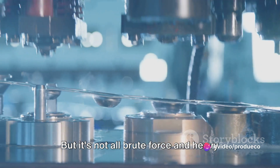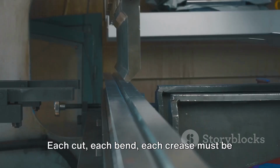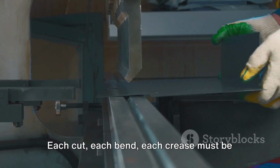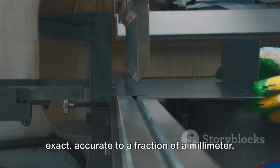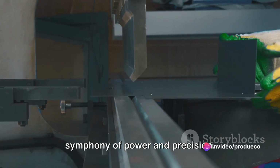But it's not all brute force and heavy lifting here. Precision is key. Each cut, each bend, each crease must be exact, accurate to a fraction of a millimeter. It's a ballet of steel and hydraulics, a symphony of power and precision.